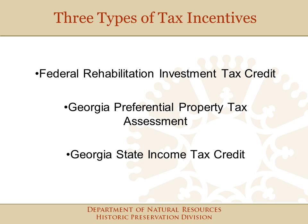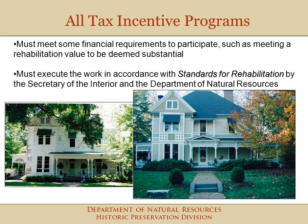So there are 3 programs: the 2 federal and state income tax credits and a property tax assessment freeze. I'll be telling you about each program a bit more later on. And as you should know, if a property is income producing, a property owner could actually apply for all 3 programs for one project at the same time.